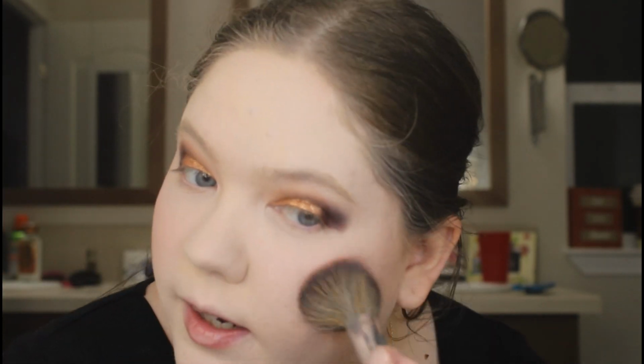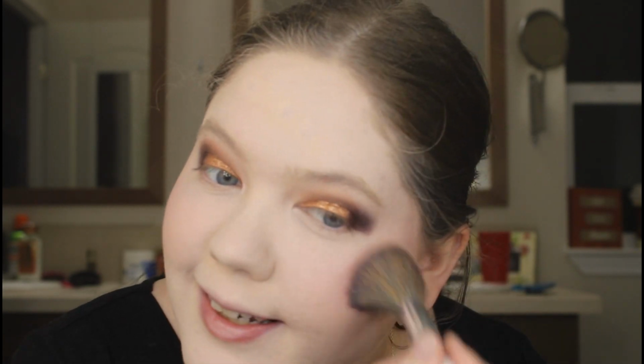I'm going to use my Juvia's Place Blushed Volume 4 palette. And I am going to use the lightest pink right here to blush up the cheeks. I guess I should have put a little bit more blush because it kind of got taken away by powder and all that, so I guess I should have used a little bit more.